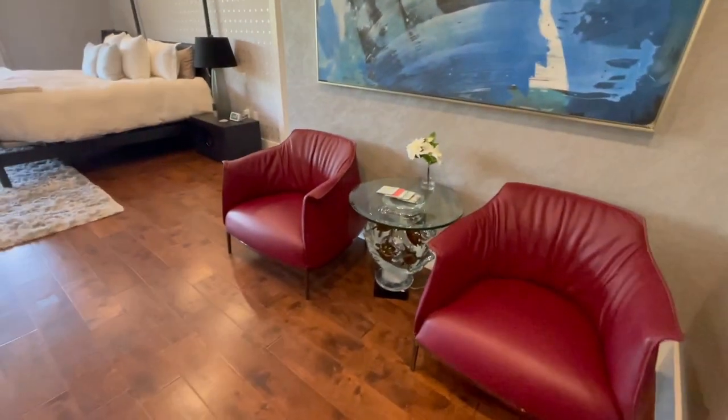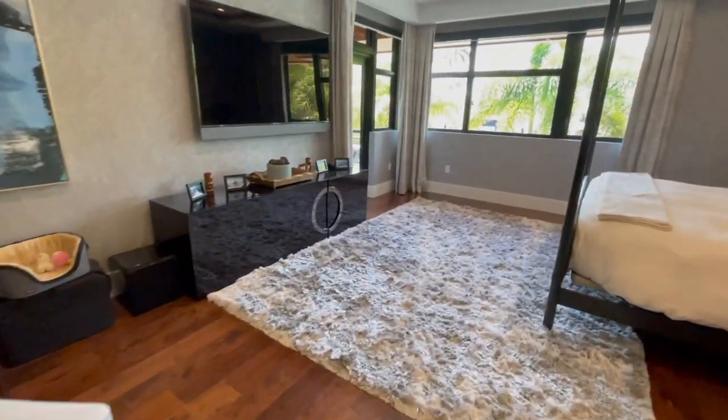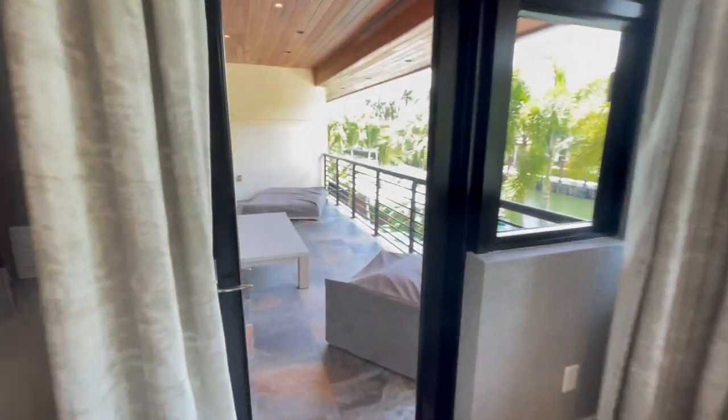This is the master bedroom, which is very oversized. The size of this is very gratuitous. And you also have access to a balcony that overlooks the water.